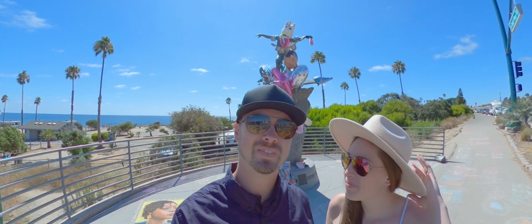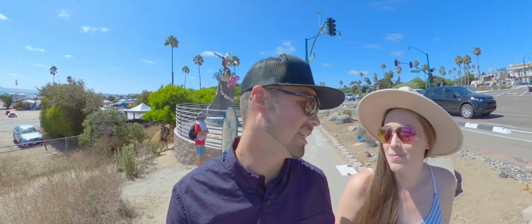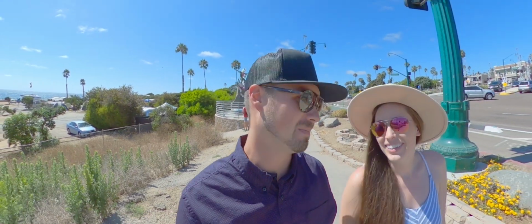Alright, we're starting you off in front of the Cardiff Kook. This is an iconic landmark. As you drive down the coast, you see it off on the right-hand side, probably the most recognizable thing as people make their way down the coastline. It's known as the Kook because surfers didn't like it here. They thought it looked like a surfer about to fall off his board, is my understanding. So people dress it up a lot and make fun of it.